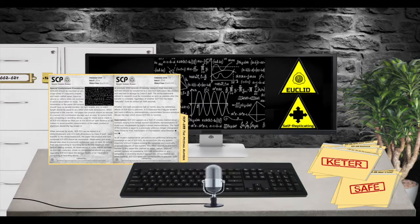The white/chalkboard utilized in research must be incinerated as soon as possible after the transfer is complete, regardless of whether SCP-003 has faded naturally from its surface at 2,560 seconds. Whether SCP-003 safe procedure halts or merely slows the deleterious effects of SCP-003 is unknown. It is theorized that the irregular borders and handcrafting by mathematically unpredictable humans somehow disrupts the logic which allows SCP-003 to function.